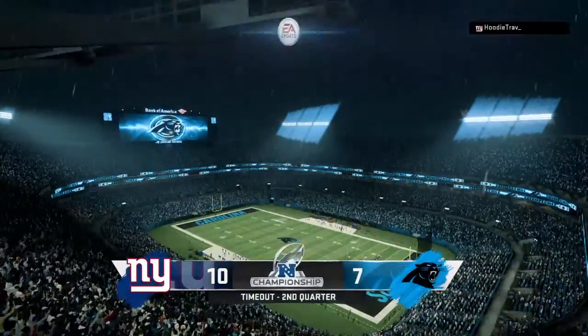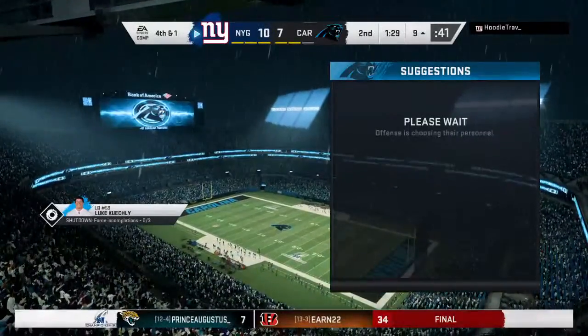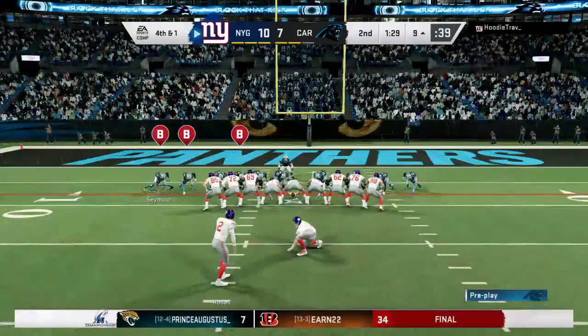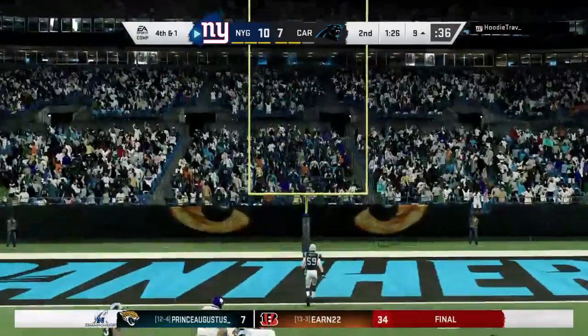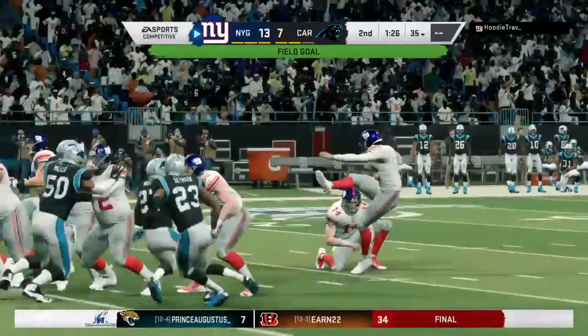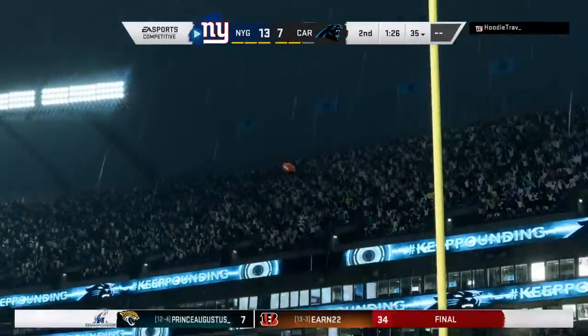Now the Panthers going to use the first of their timeouts as they'll head to the sideline and talk over what to do next. And for the second time tonight, this field goal unit comes out here. This is a 26-yard attempt. And the kick by Rosas is good. And the lead stretches to 6 here. It's 13-7. No problems in the field goal department so far.